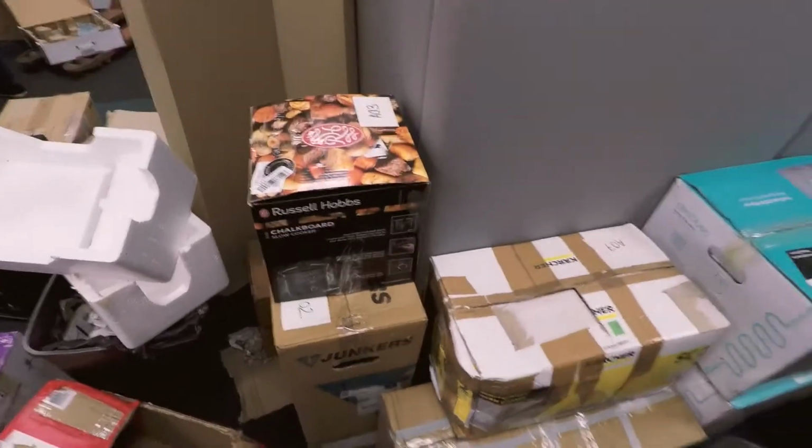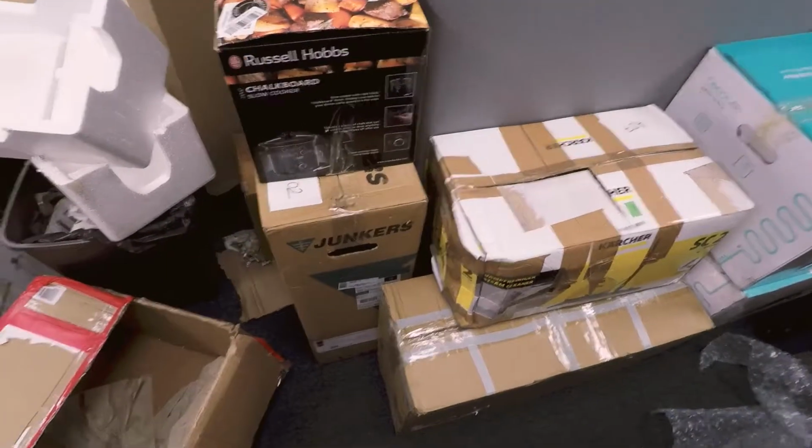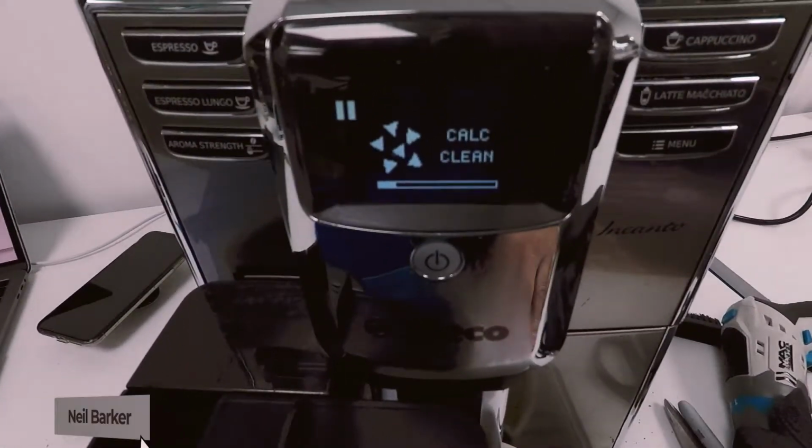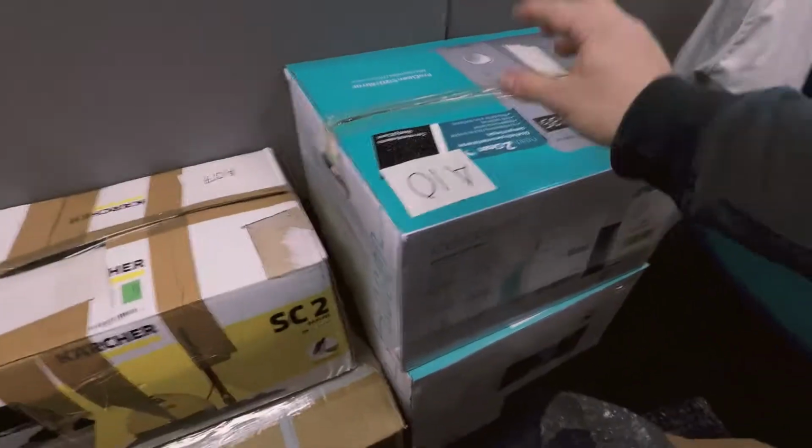So we're trucking on through most of our checklist, a lot of which haven't had amazing success in pallet one. A lot of this stuff is definitely going to be sold for parts, faulty. This coffee machine, I thought it looked a bit rough, but it's actually cleaned up really well. Seems to be doing its descale thing. So if that works, that'll be sold as used, because it's definitely used.